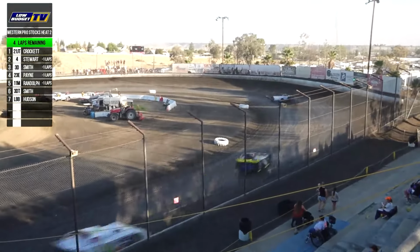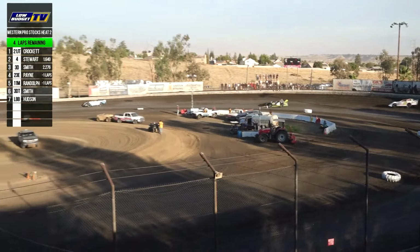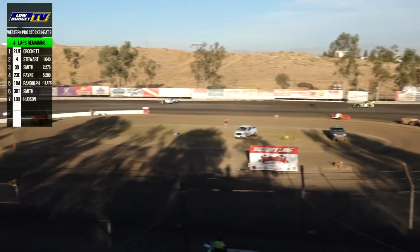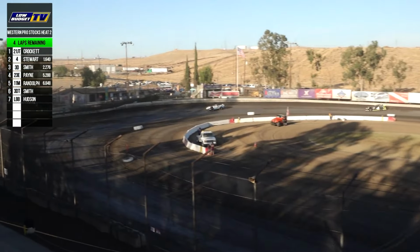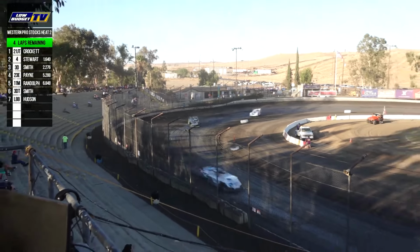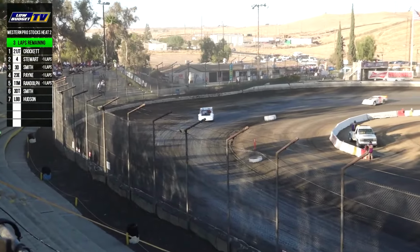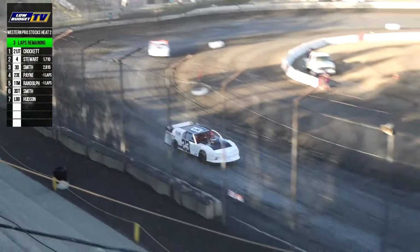Crossing the line. Nope, I lied. They shortened it up by a couple tenths, so just about a 2-second gap. A little more than a second and a half. Everybody's single file. Gives me some time to showcase some drivers. Sidney Payne in the 23.